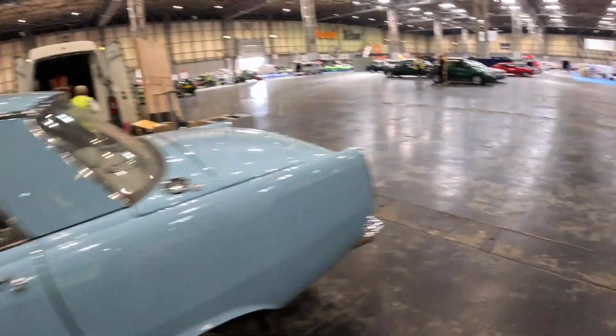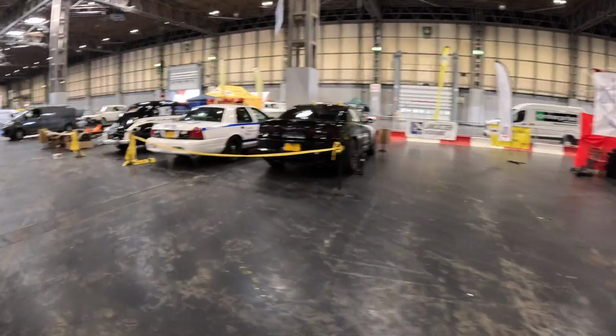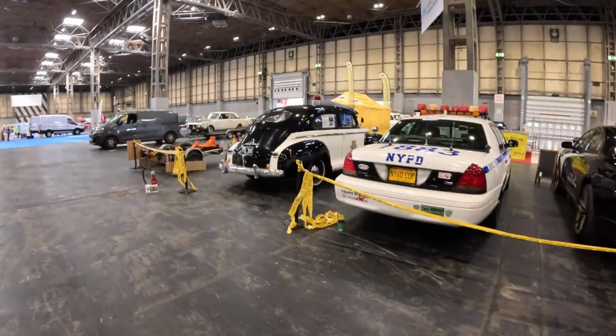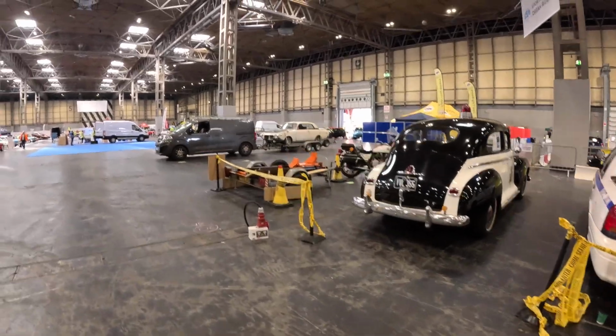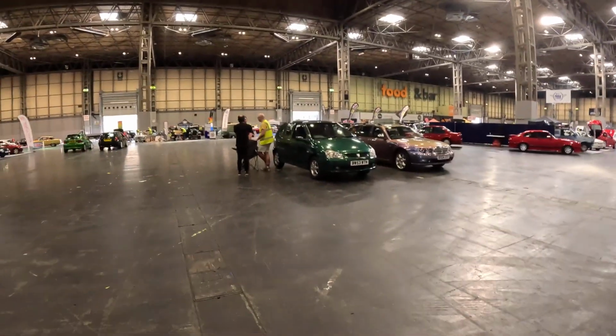That's gorgeous. We've got some police stuff. We've got a Dodge Charger, Ford Crown Victoria, and a Plymouth, I think. There, so we've always got some police cars. There's that Ford Corsair we saw a minute ago. Then we've got the Rover Owners Club here.